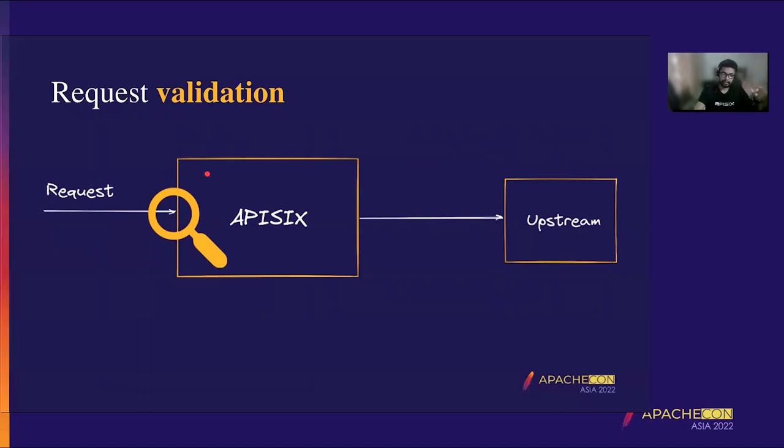So being the central source of all traffic, what APISIX can do is APISIX has a lot of validation plugins, which will basically look into the request and match it with a certain criteria that you configure.